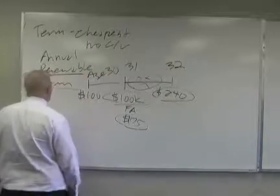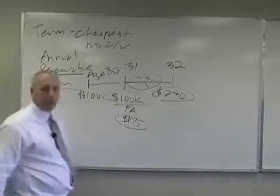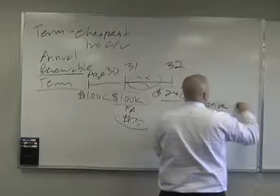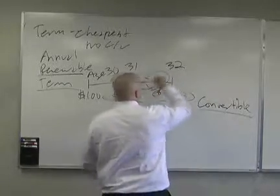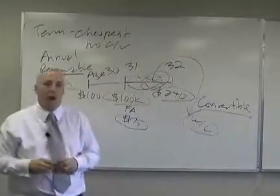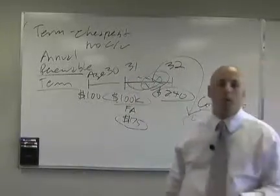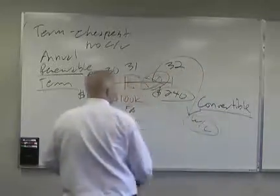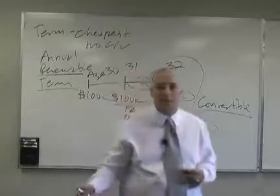Okay, so annual renewable term. Well, renewable term is also sometimes convertible. Okay, so here's what convertible means. Convertible means you can convert from term to whole life. Why would you want to do this? Well, maybe you decide you want permanent insurance and you don't want to have to go through underwriting to get it. Convertible term is convertible at any time from term to a more expensive type of life insurance.